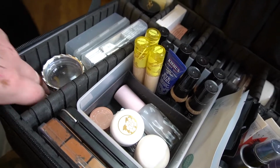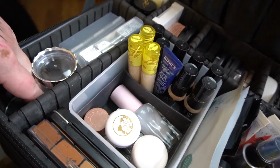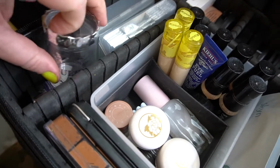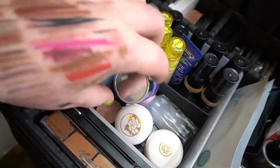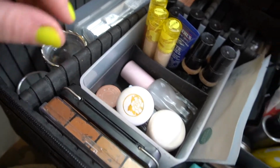Makeup remover, my Take Away the Day balm from Clinique is the best. This is a little mini travel size here. Always like to have that in case you need to do a makeup removal.